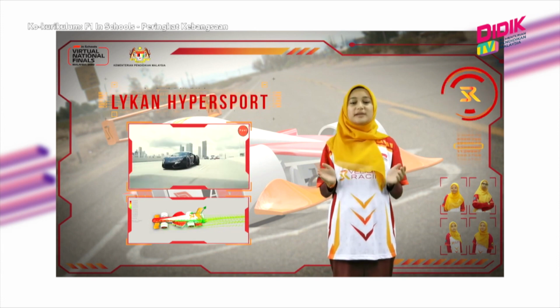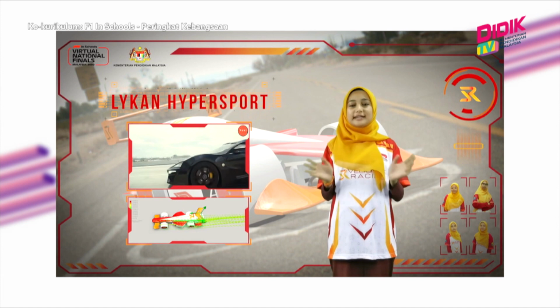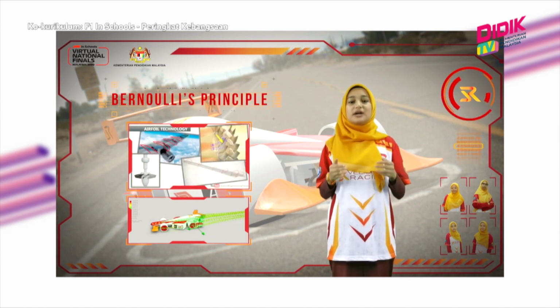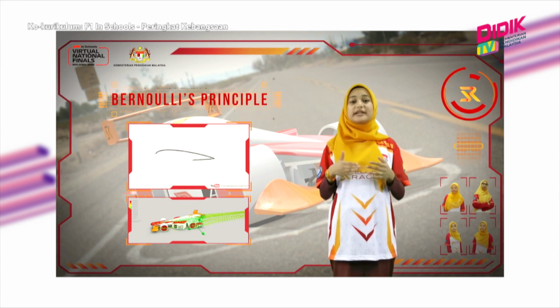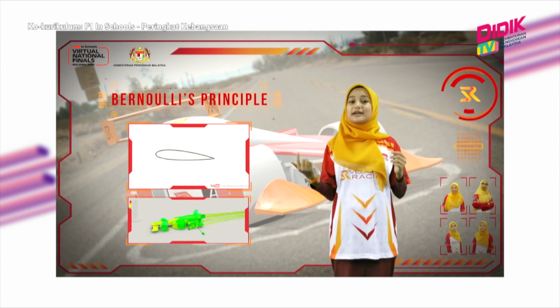It allows air to descend smoothly below the car without any disturbance. For Bernoulli's principle, we apply it at our wing F1 as it can enhance the stability during the high velocity and the air that surrounds our car.